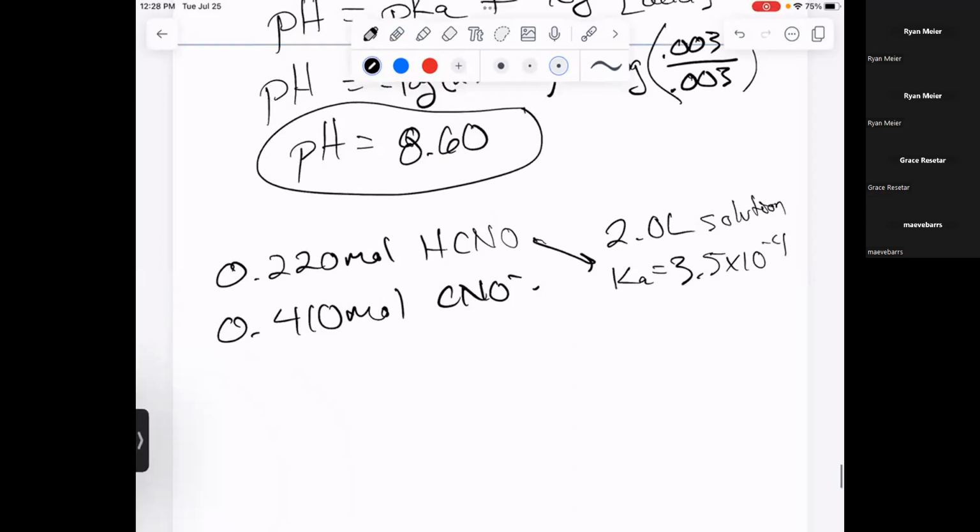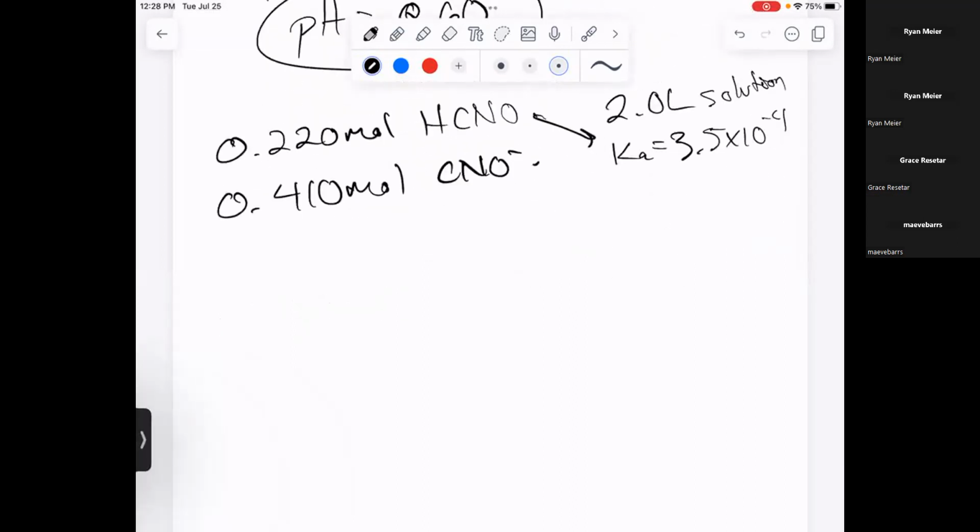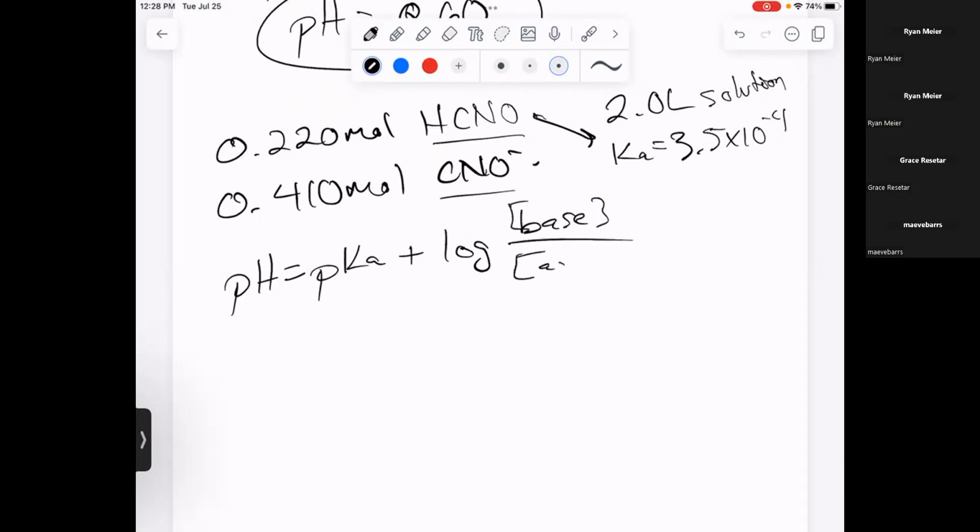Well, again, they were friendly enough to call this a buffer. I probably, like I said, wouldn't have written that in the question. I would just ask, what's the pH of these two things in a solution? If I look at these two being a buffer or being a conjugate pair, so we have a buffer, that's what should lead to the Henderson-Hasselbalch equation. And like any other equation, something that'll be on the front page of the test. We'll have to memorize it.